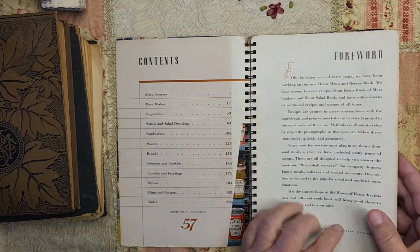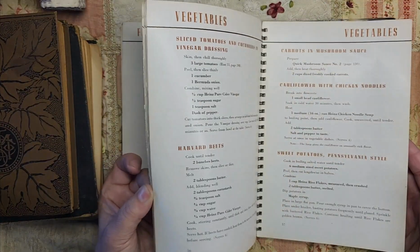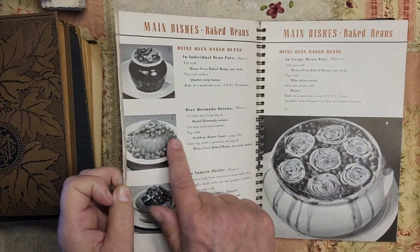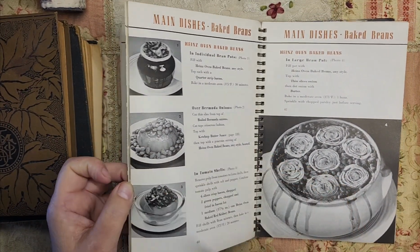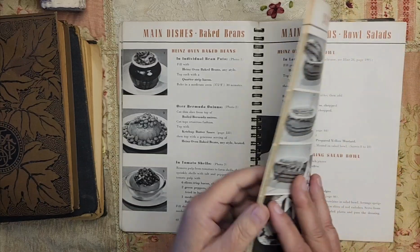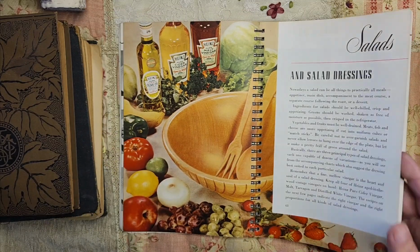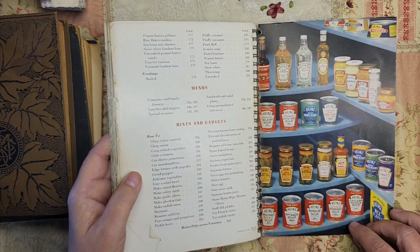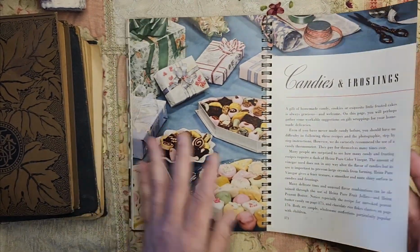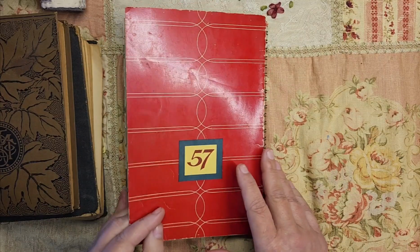Oh, copyright 1939. And there's many, many pictures in here, and little ones like these that you could use even just as a whole, the one square for a journal card or a pocket. Baked beans. There's all the Heinz things that you need to have in your cupboard. So that's pretty much what this one is. It's got 212 pages. Heinz 57.